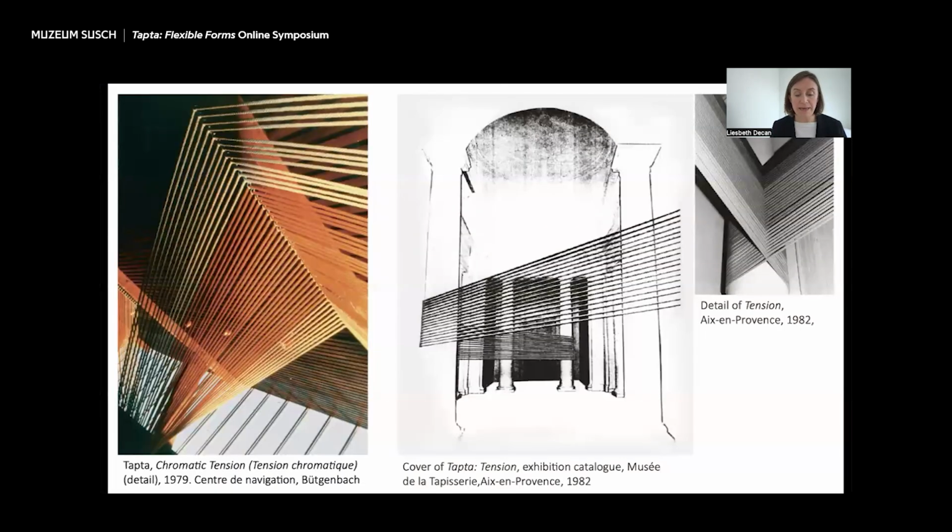With installations like Chromatic Tension in a sports complex in Butgenbach in Belgium and Tension in a neoclassical chapel in Aix-en-Provence in France, Tapta began to intervene more directly in architectural space. In these works, bundles of parallel cords were stretched between different architectural elements and traversed the space. They brought color to the interior and created a new dynamism, as she called it, causing the viewer to experience the space very differently.